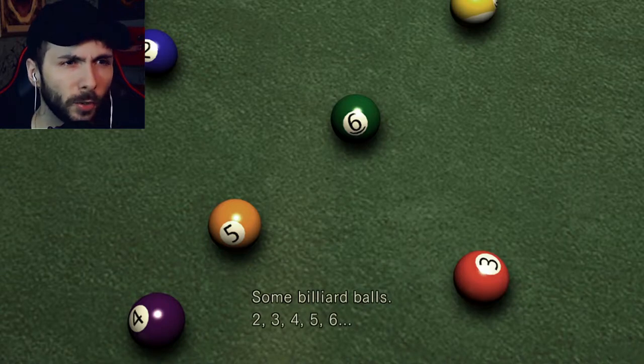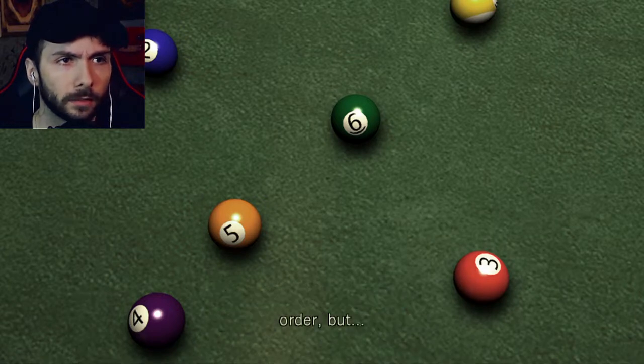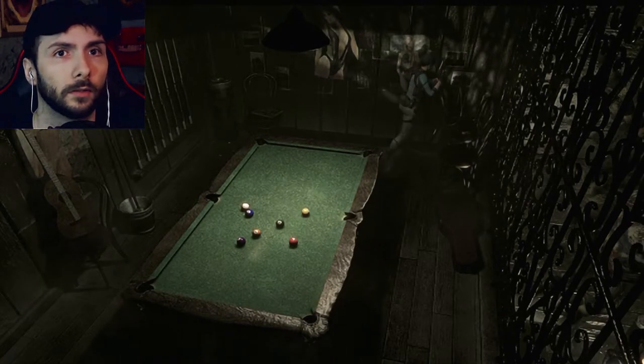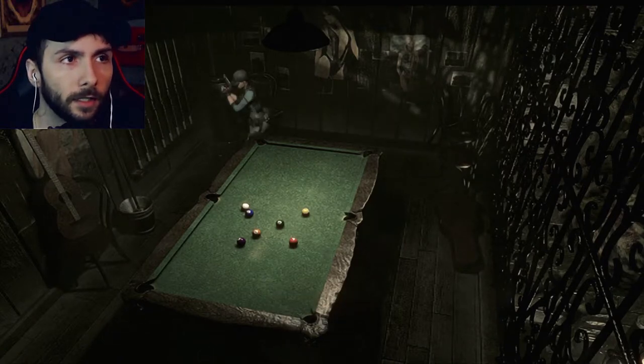Some billiard balls. 2, 3, 4, 5, 6. There doesn't seem to be anything significant about the order, but... But what? Guitar case is empty. But the guitar is over here.